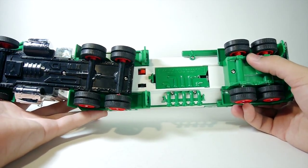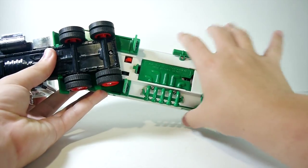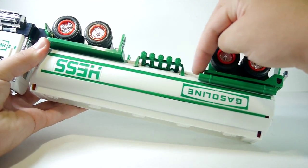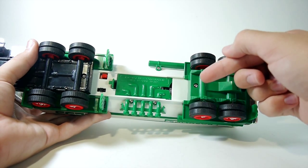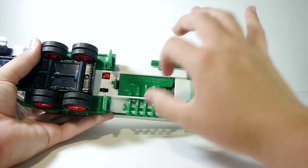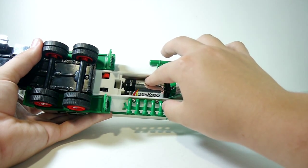Flip it around on the bottom here, you can see some, of course, underside detail of the truck. You have the battery compartment right here, and on this side, you have some pipes that you would plug hoses into to get the gas out of the truck, which is just super cool here. This is just such a nice attention to detail. Have the battery cover, which I will take off. I will show you I have 2 Energizer batteries in there.